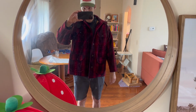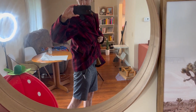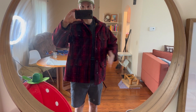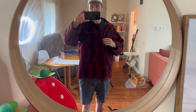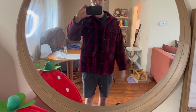Absolutely amazing. Vintage Woolrich hunting jacket. It's got all the big pockets on the front. It's got the hunting pouch pockets on the back, so you can store your birds and rabbits, what have you, back in there. Got this super comfy liner in it, 100% wool exterior. Found a few online that claimed it was from the 40s. So I don't know, could be 40s, could be 50s, but really love this thing.